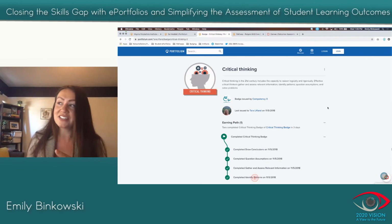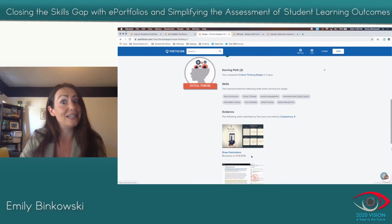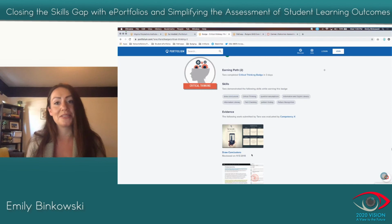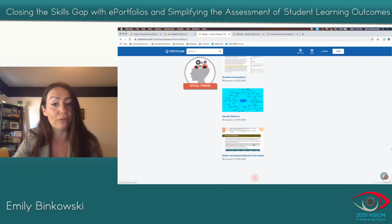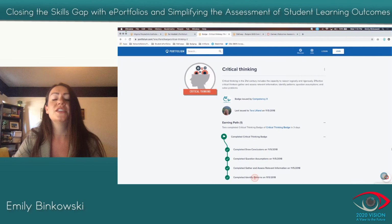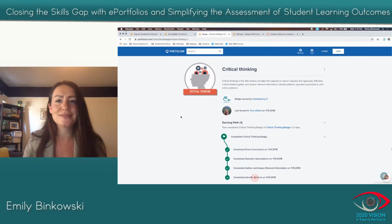But what's great about this is, since this lives and breathes inside of Canvas, and these requirements are, in many cases, what students have already done, right? All you have to do is go ahead and check the box, say, yes, this completes that requirement. This is what I'm looking for to validate that the student has this particular skill or competency. And then the badge will be automatically issued and awarded to that ePortfolio, right? And again, these ePortfolios are free for students for life. So you're able to, again, keep that evidence tangible for 10 years out of school, right?